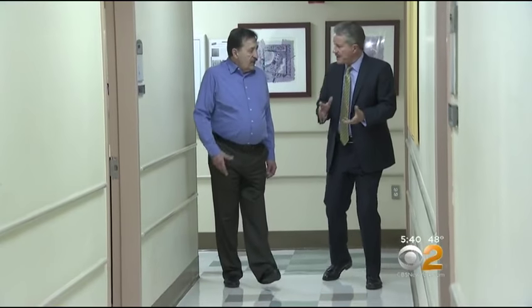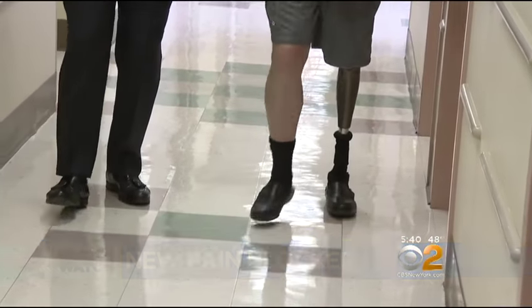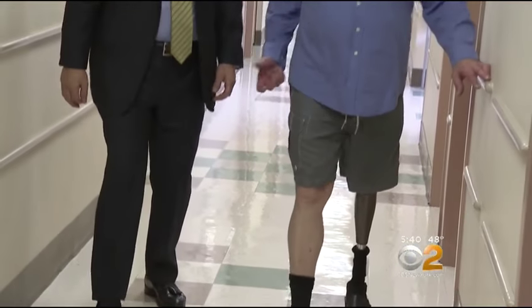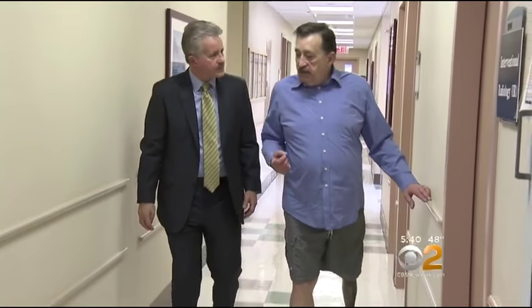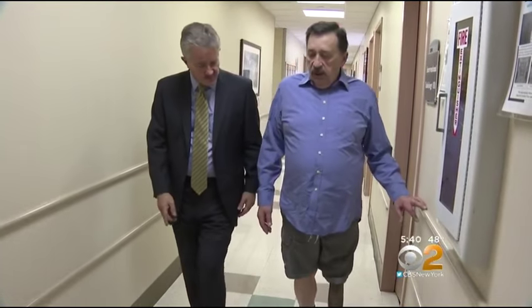Watching Matthew Magliaccio walking down the hall, you might think he's like many other 68-year-olds with a bum hip or knee. But here's Matthew taking the same walk in a pair of shorts. Matthew lost his left leg in a motorcycle accident 10 years ago, but his prosthetic leg lets him get around pretty well.